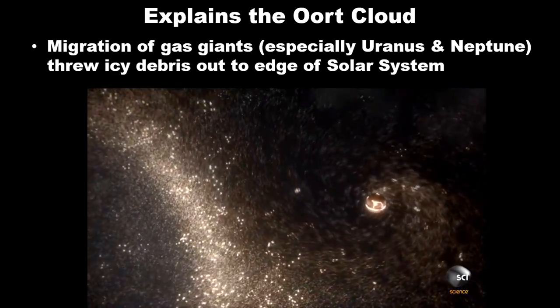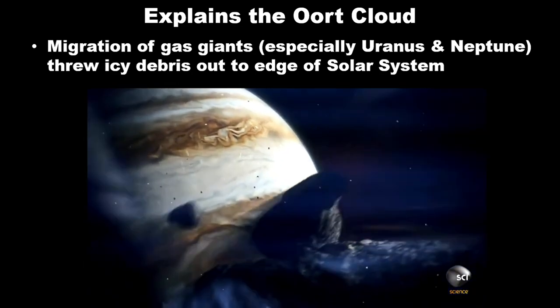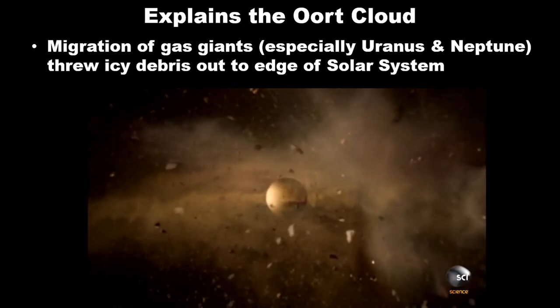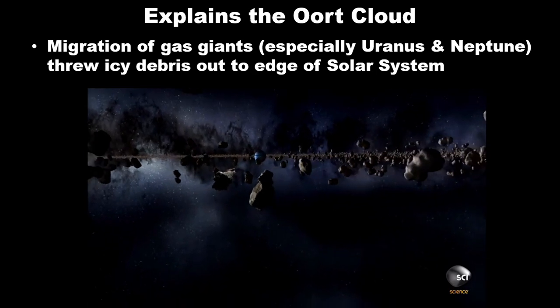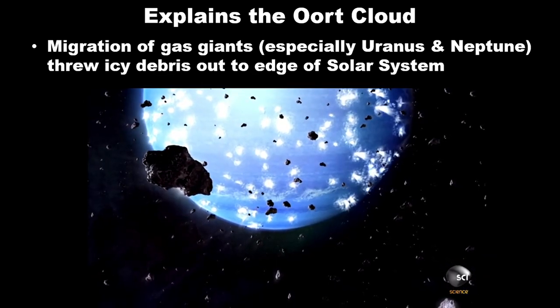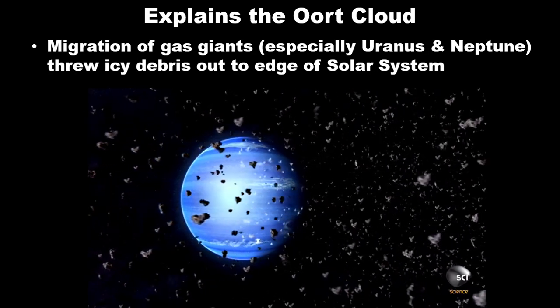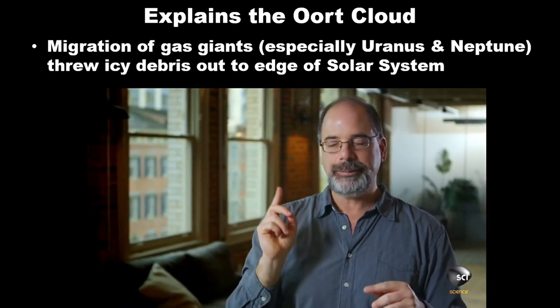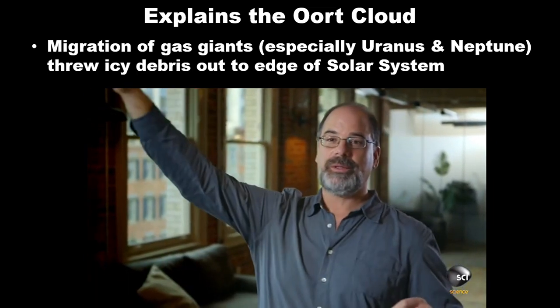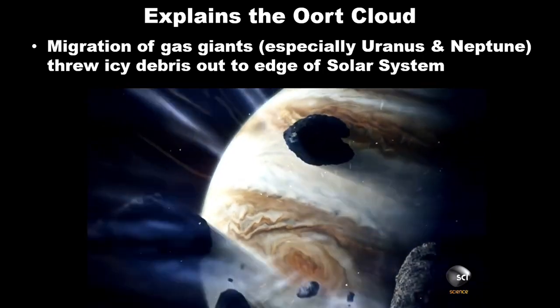The frenzy of swirling, colliding matter leaves behind debris as rocky rubble in the asteroid belt and ice in the Kuiper belt. Then Neptune and Uranus got in on the act, scattering the debris out further. Most of it got thrown out of the solar system forever, but the ones that didn't go on these big, long, million-year looping orbits, and that's the Oort cloud.